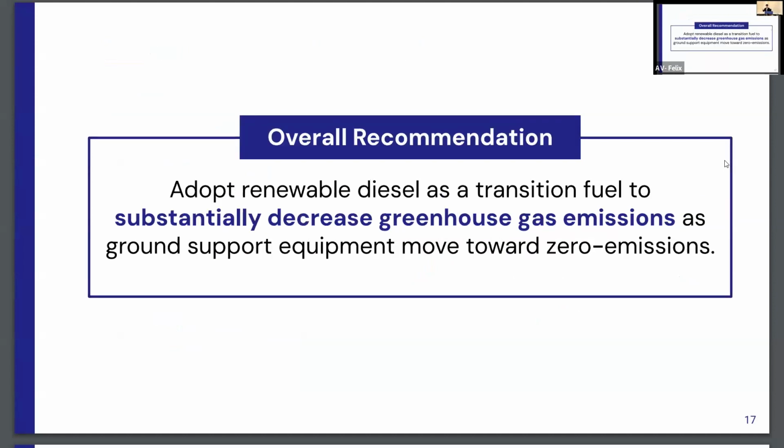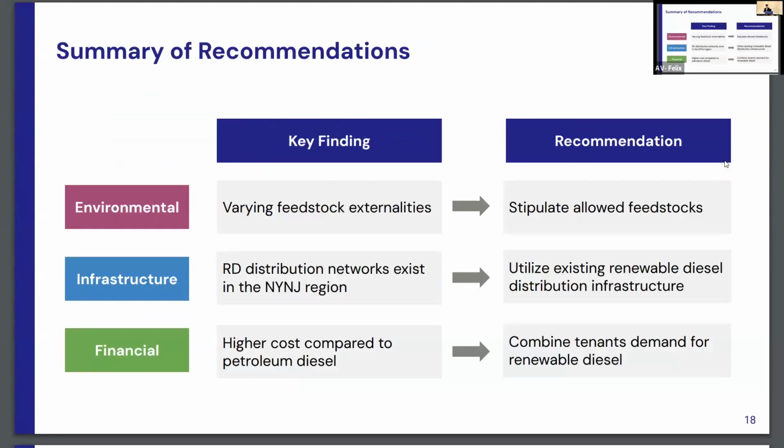That leads us to our overall recommendation to what our client asked. I think it's quite easy to conclude that adopting renewable diesel as a transition fuel can substantially decrease greenhouse gas emissions as GSEs move towards zero emissions. But as a quick recap of our overall recommendations, to minimize negative externalities and make sure this is feasible going forward, the Port Authority should stipulate allowed feedstocks to minimize environmental externalities. They should utilize the existing diesel distribution infrastructure so they're not starting from scratch. And they should combine tenant demand for renewable diesel to make it cheaper overall.